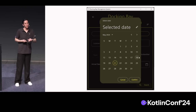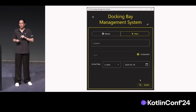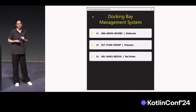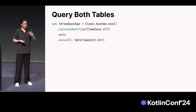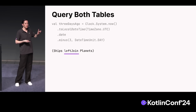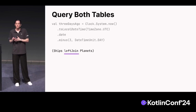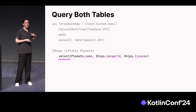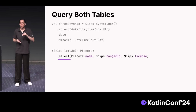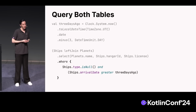For example, all ships that are unclassified that arrived in the last 3 days, and we want to sort in descending order by hangar ID. We first start with our date for 3 days ago. It's just a local date. We have a left join on our ships table that gets all records from the ships table that has a match in the planets table based on the foreign key. We once again select, but we're only selecting the columns that we're interested in from both tables.